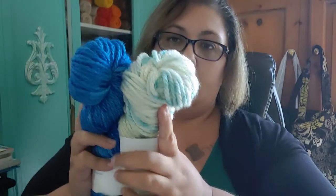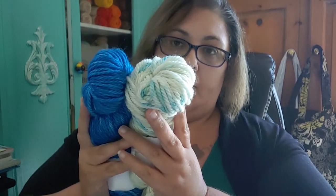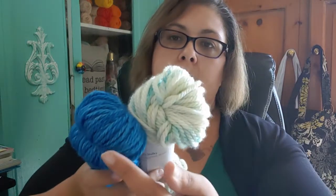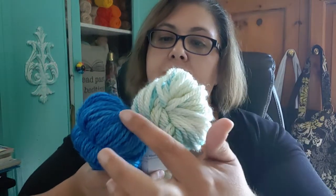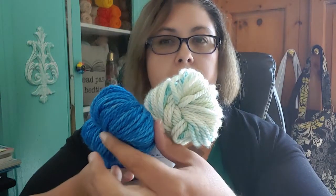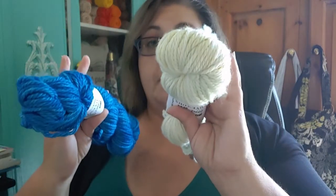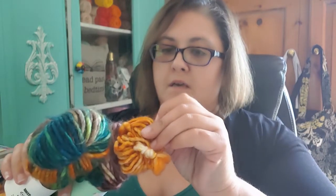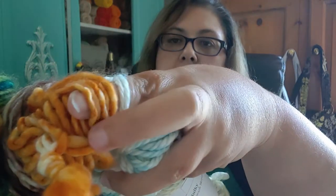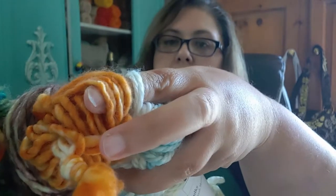So I'm going to put these together. Thought that would be super pretty, because this blue is not the same as this. So even if it shows up near this, it'll be different enough that it won't look like it's pooling. So this. And then I got another. I want to say this is going to be a 6 bulky, just because it is thicker than this, but it may also be more of a roving style. As you can see, it changes size.